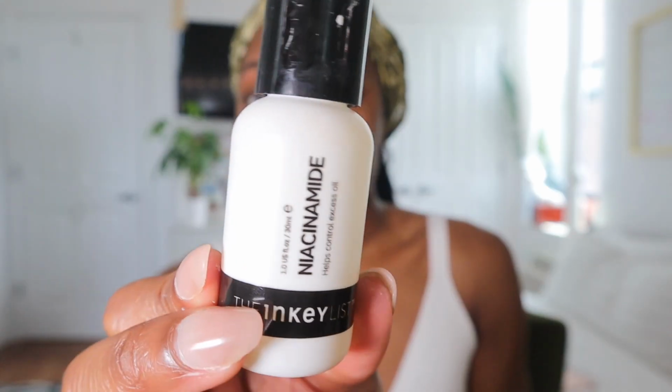It's niacinamide by, I guess, the N key or the one key list. I don't know. But yeah, I use this when I'm really trying to get my face together. I use it before I do primer. So I'm just gonna put it on now because I'd be forgetting to put it on.